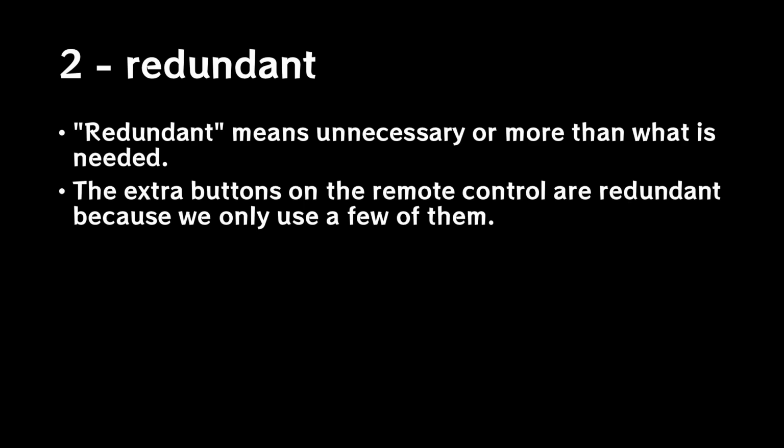2. Redundant. Redundant means unnecessary or more than what is needed. The extra buttons on the remote control are redundant because we only use a few of them.